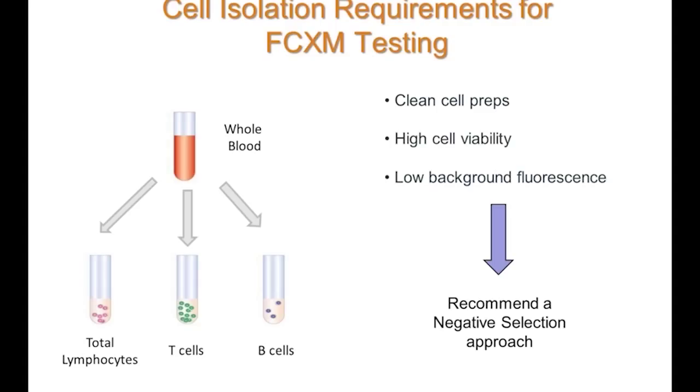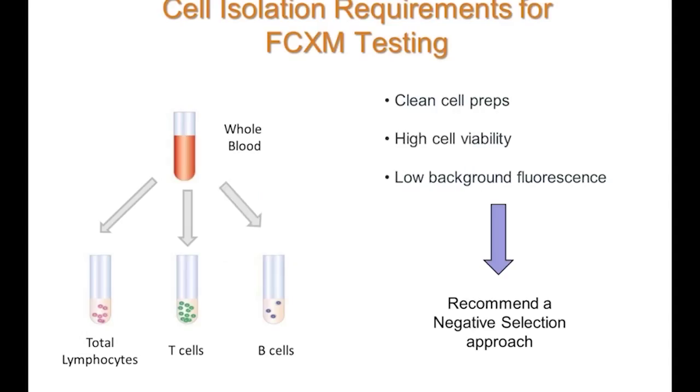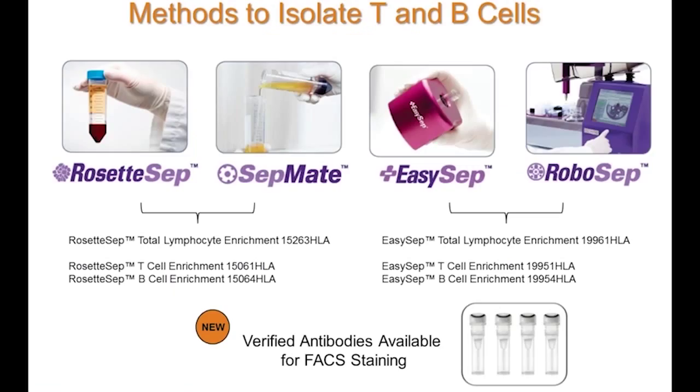Now, if you're going to isolate lymphocytes for flow crossmatch analysis, you want a cell isolation system that gives clean cell preps, has good viability, and most importantly, gives low background fluorescence. We recommend using a negative selection approach to isolate your cells of interest, which in this case would typically be total lymphocytes, or your T and B cells combined. We have a number of different cell isolation platforms that can be used to isolate total lymphocytes, T cells, or B cells for use in the flow crossmatch. These include RosetteSep and CepMate, as well as EasySep and RoboSep.